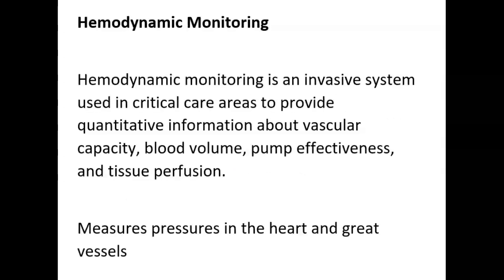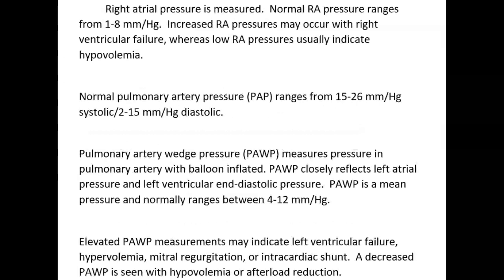Hemodynamic monitoring is an invasive system used in critical care areas to provide quantitative information about vascular capacity, blood volume, pump effectiveness, and tissue perfusion. It directly measures pressures in the heart and great vessels. Hemodynamic monitoring is usually performed for more seriously ill patients and can provide more accurate measurements of blood pressure, heart function, and volume status. Hemodynamic monitoring does involve significant risks, although complications are uncommon. Therefore, informed consent is required.